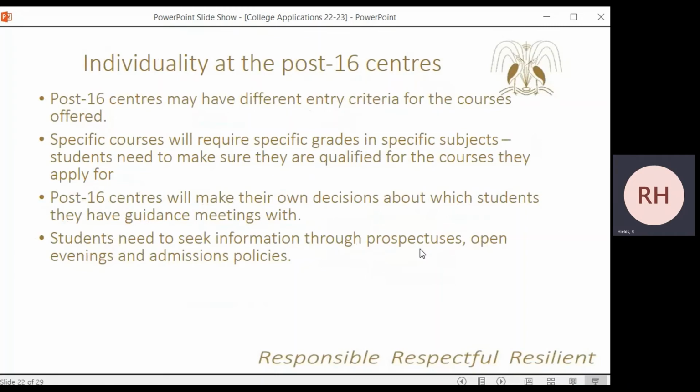I do have to stress though, once we get past the application stage, the different post-16 centres all go off in their own individual ways. So they have different entry criteria for the courses. It might be the same course being offered, but you need different grades at different places. Students have to make sure that they're qualified for the courses, or else they won't get guidance meetings and hence they won't get any offers.